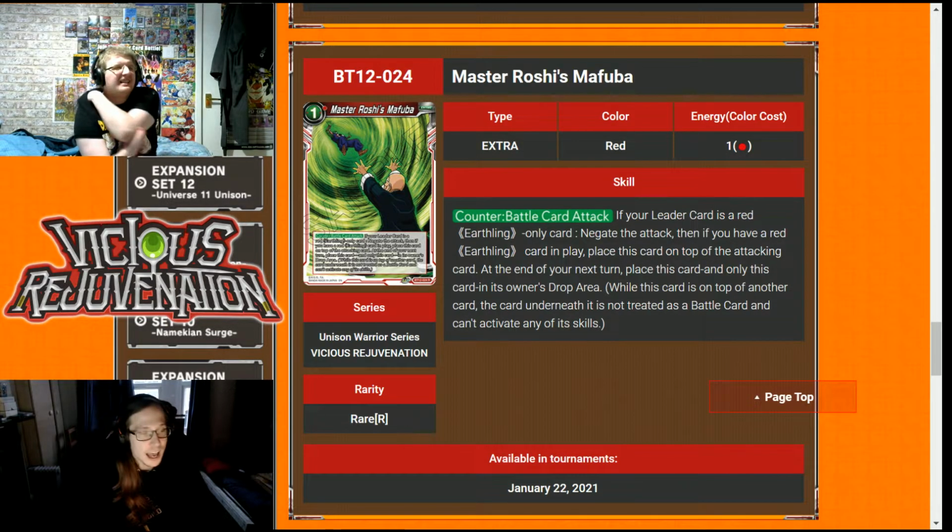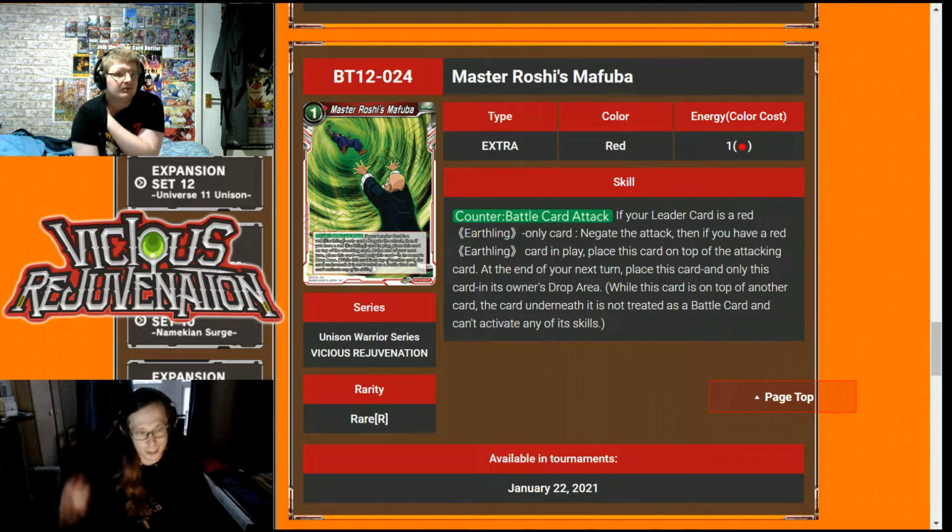A 1-drop, 1 specified red. If your leader card is a red Earthling only card, so there is tons of those that this would be good at. Negate the attack. And if you have a red Earthling card in play, place this card on top of the attacking card at the end of your next turn. So, at the end of your turn, essentially, because you do it during your opponent's turn. Place the top card from that stack to the drop area.